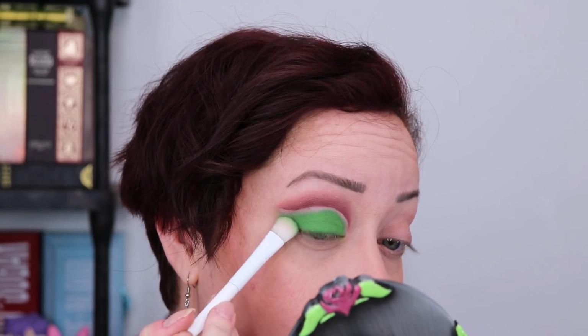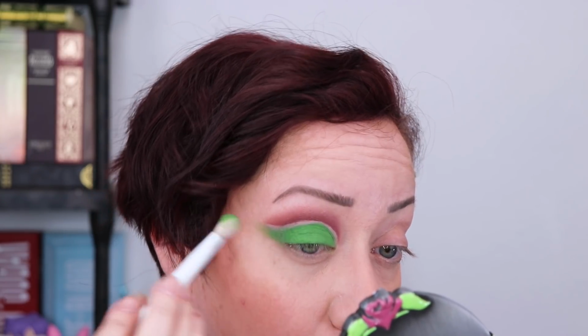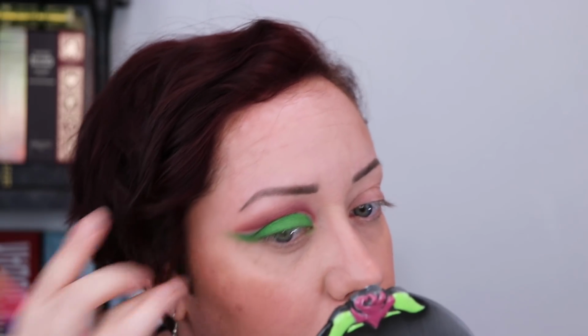I'm just going to use the brush to softly blend it out on the outer edge. I'm actually liking the negative space. I think I might fill that in with the gold. I think that could look really pretty. So I'm going to take the clean brush I used earlier and just buff underneath that. There we go.